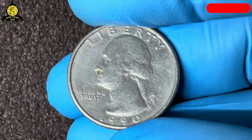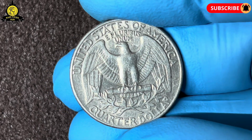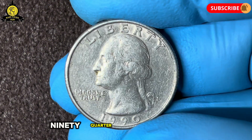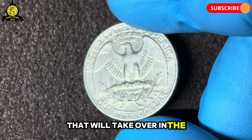The 1990 quarter also has a significant place in the ongoing series of American quarters, known as the Washington Quarter Series. Over the years, this series has undergone several changes in design, but the 1990 quarter stands as part of the classic era before the introduction of various commemorative and state quarters that would take over in the following decades.